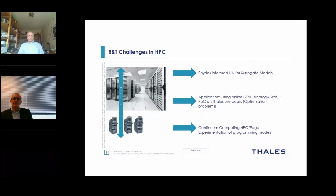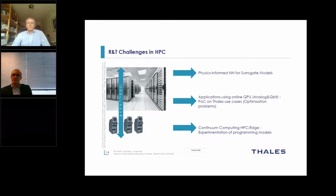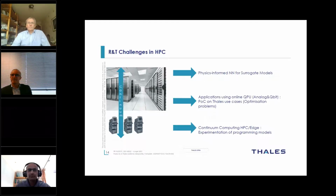And of course, the last topic, last but not least, is continuum computing between HPC and edge, which is very, very important for us. We want to capitalize on the edge computing platform, but we want to be sure that we will be able to address the continuum computing. So this is the third topic we are working on, and we will be very happy to have some cooperation with the ETP4HPC partners in the next European project in order to address this problem together. So thank you for your attention. This is the end of our presentations.